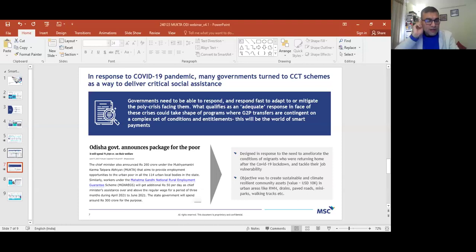And you had rightly mentioned at the start of your presentation that there are these many crises which the governments are currently facing, and the governments have to ensure that their response is adequate. Now, what qualifies as an adequate response in face of these crises can take shape of programs where G2P transfers are contingent on a complex set of conditions and entitlements. These are not simple direct benefit transfers, but these could be works program of the kind that we'll explain in Mukta, which are dependent on multiple conditions to pay and then multiple rules. Now, for that, again, a smart payment kind of a function really helps.